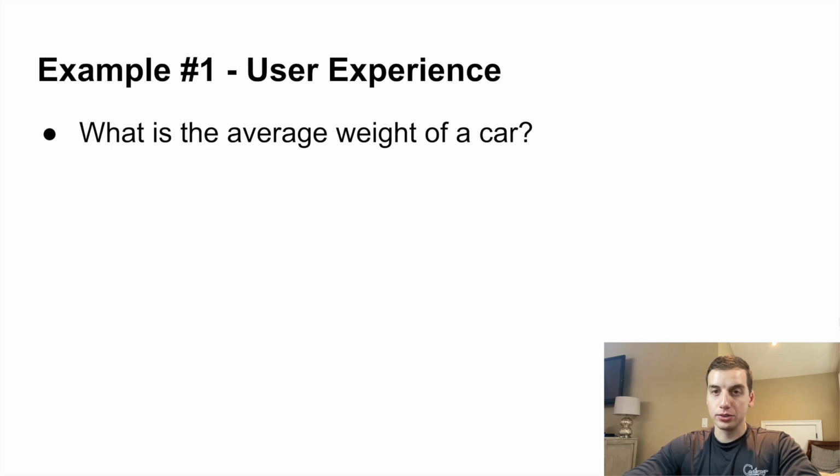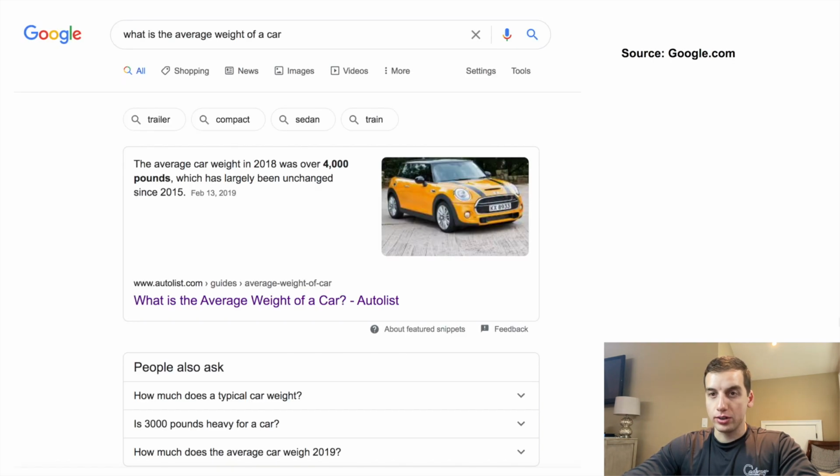So if I go into Google and type in what is the average weight of a car, this is what I'm going to get. Okay, so what is the average weight of a car? Average weight of a car in 2018 was over 4,000 pounds, which has largely been unchanged since 2015. Okay, and then you see this little snippet from Autolist.com.